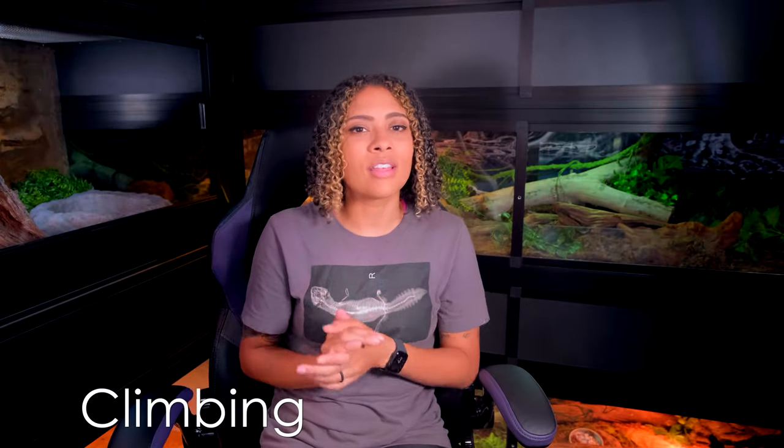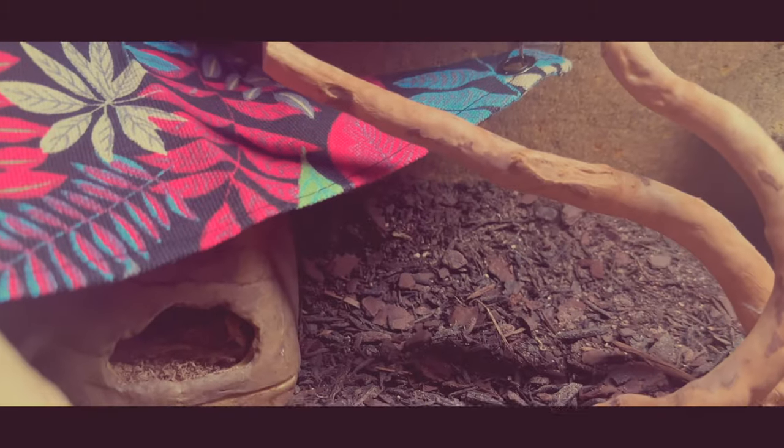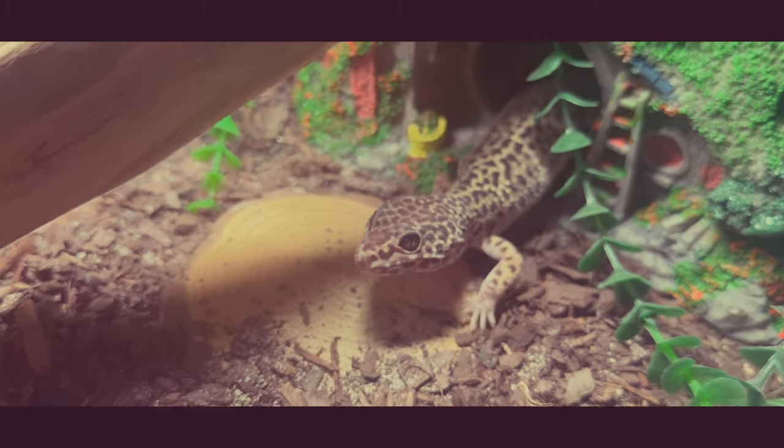Now, leopard geckos, unlike crested geckos and gargoyle geckos and tokay geckos, cannot climb glass. They don't have the sticky pads on their feet that allow them to climb glass. But they will climb rocks or textured backgrounds if you have them. They'll climb their hides. If you put driftwood in their tanks, they'll climb it.